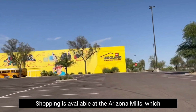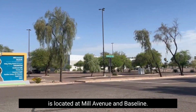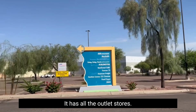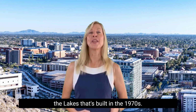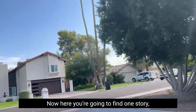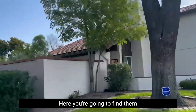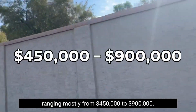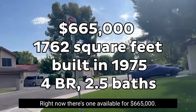Shopping is available at the Arizona Mills, which is located at Mill Avenue and Baseline. It has all the outlet stores. Now, there's also a lake community called The Lakes that was built in the 1970s. Here you're going to find 1-story, 2-story homes and even tri-levels, ranging mostly from $450,000 to $900,000. Right now, there's one available for $665,000.